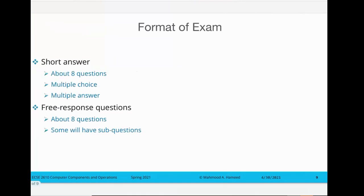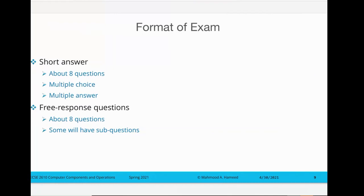All right. Now let's talk about the format of the exam because you are so curious to know. I will have two sections to the exam. One is short answer questions, which will be about 8. This might change a little bit depending on how much time I think they will need. But I do not want you to spend more than half an hour, maybe 45 minutes on this. 30 to 45 minutes. Don't spend more than that on that.